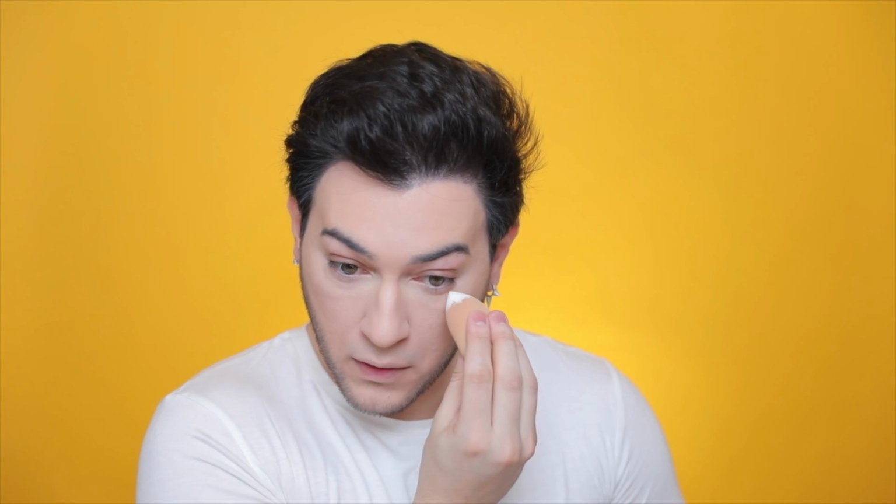Okay guys, so I'm gonna use the luxury baking powder. I'm just gonna dip my little beauty blender into it. So we're gonna go ahead and set that. I would say after the 2 layers, it definitely builds up very nicely. However, it took us 2 layers, so it's fine. We're just gonna bake the under eye now, and we're gonna set with this Ghost powder.